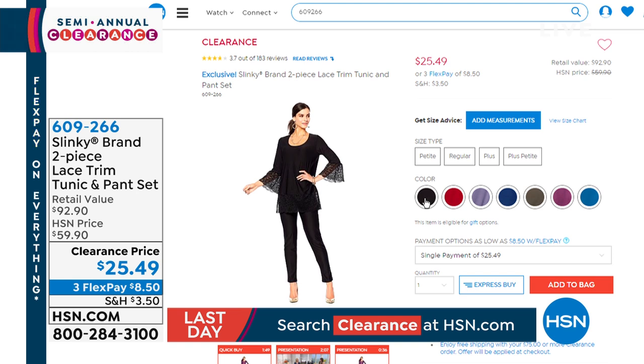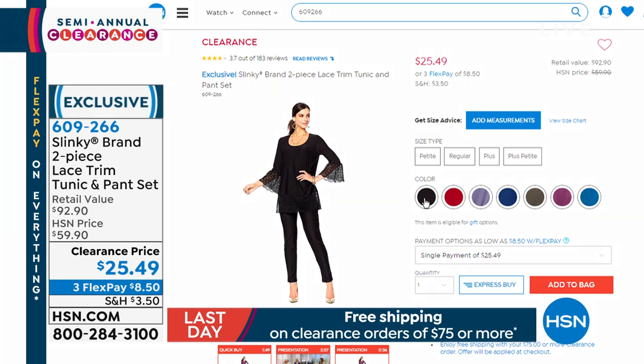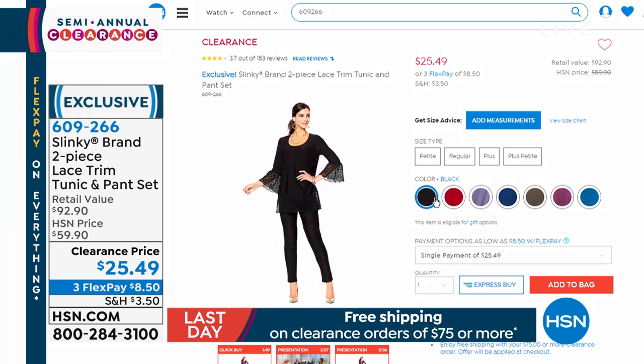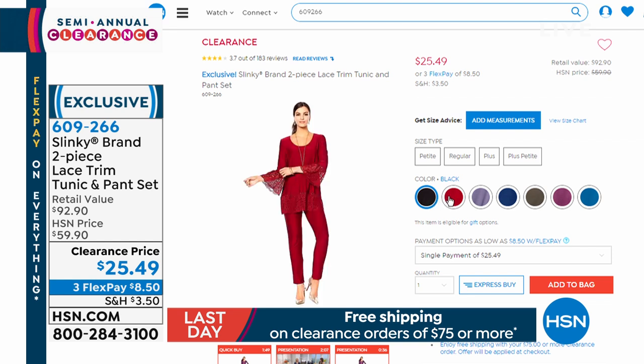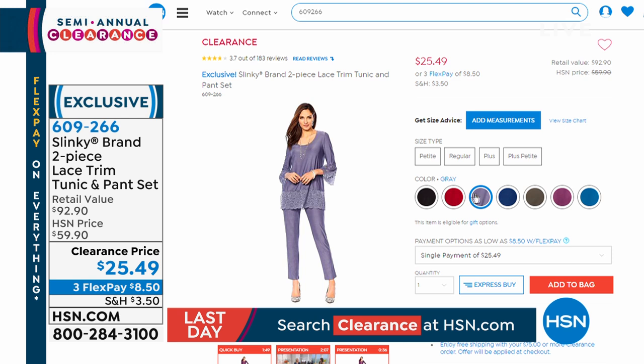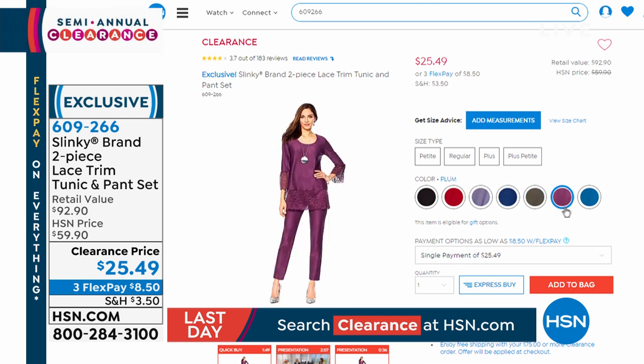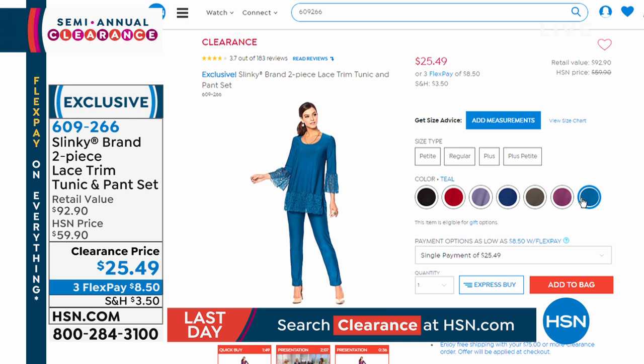We also have from Slinky, we're not gonna have time for a full presentation, but this is the two-piece lace trim tunic and pant. It's a set for $25.49. You wanna talk about a giveaway. I mean, and look at all the colors we have available. And we have petite and average sizes on that. So if you're saying, I've got a special occasion to go to and I don't have anything to wear, guess what?